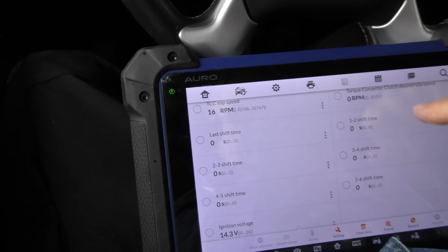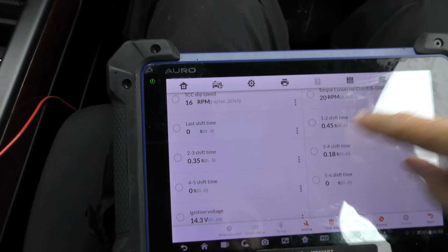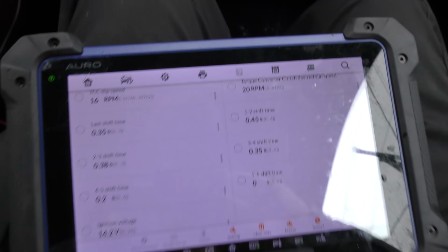We're gonna watch the shift time as we drive. The good road test will analyze all this data. I'm watching the data as it's shifting. Sometimes it's 0.45 a second. The 3 to 4 was now 0.18. It shifted a little better that time. We'll start all over again.